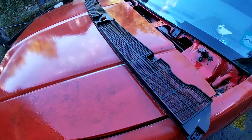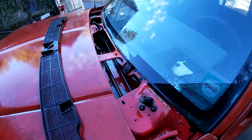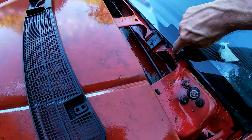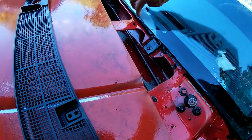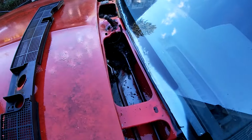I didn't realize this just popped out once I took the cowl off, but this is what I was concerned about. One was the windshield, and it doesn't appear that water got into the cabin. This isn't rusted. It just got in between the layers of the windshield. But then there's this mess.